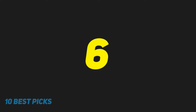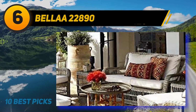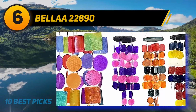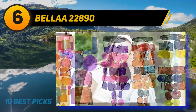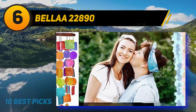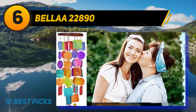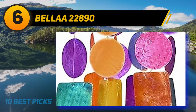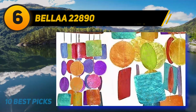At number 6, Bellaa 22890. If you want a chime that is unique, yet attractive and perfectly soothing, the Bellaa 22890 wind chimes are a good choice. Due to its materials, it produces a very distinctive tone that is truly different from the metal wind chimes you know. The sound seems to be a mixture of wood and shell, which is pretty relaxing in the moderate amount of wind. Also, great colors that are all vivid.